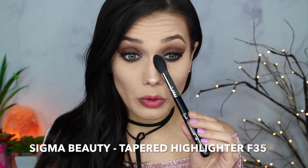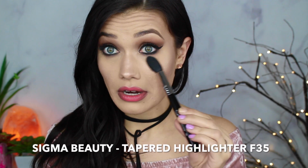The Tapered Highlighter F35, and again, it's so great for sweeping away any translucent powder underneath the eye, but I also love it for contouring. I love it for highlighting. You can use it for freaking anything. This is what I meant by these brushes being extremely adaptable. It fits my contour, it fits my highlight, and it fits my under eye area. I will typically just use it to sweep off powder. It's pretty simple, but should I need it for contour, highlight, any of that, I can definitely use it for that. And you guys can too, which is pretty nice.